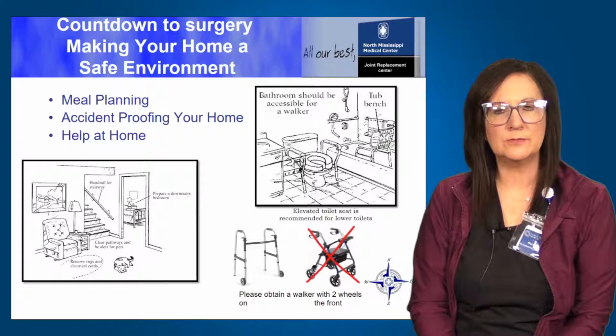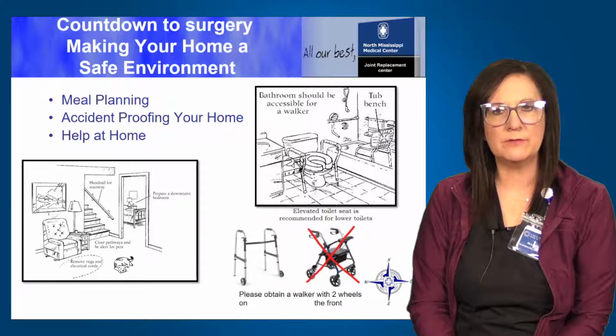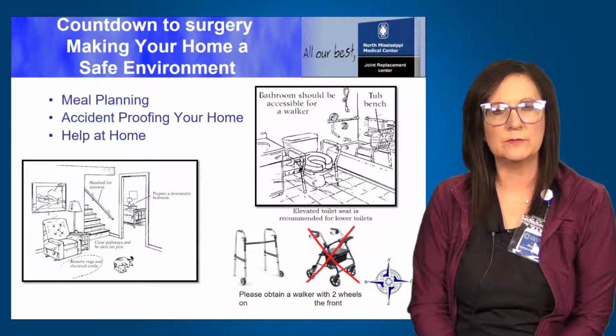Also, we would like to make sure that you do have a standard rolling walker. This walker should have 2 wheels on the front with stoppers on the back. Our rehab team prefers that you do not use a rollator that has 4 wheels, brakes, and a seat due to safety concerns. Also, take a look around your house and think about things that could be a fall hazard. If you have loose rugs laying around or extension cords across the floor, let's put those up so that you will not be at risk of falling.